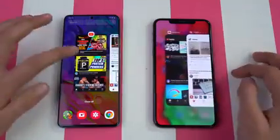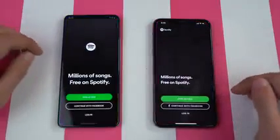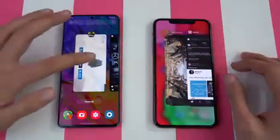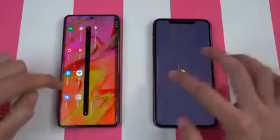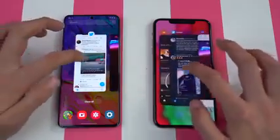Alrighty, going to YouTube, that is still there as well. Quora, still there. Spotify, I think that was a refresh on the Galaxy S20 Plus, but then it loaded the application really quick. It might just be the app thingy. Let's see, this is still there. Call of Duty is still there. And that is also there on the iPhone. I think this is just the network refresh thingy. Reddit, still there. Instagram, SoundCloud, and finally, we're gonna go to Twitter.